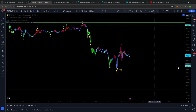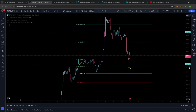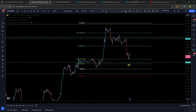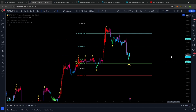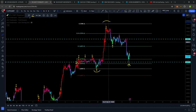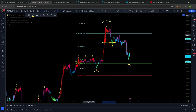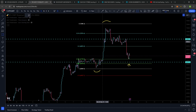And yeah, basically we came all the way down. I was talking about this yesterday, that I thought there was a good chance. Let me get the wicks back on so these fibs make sense. I'm going to erase this other fib just to clean things up a little bit. Basically I had my fib pulled from down here to up here. And as we were starting to lose this structure here, you can see it more if I go something like this. You can see we had this kind of an order block here.